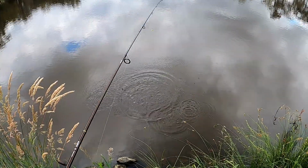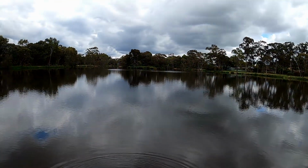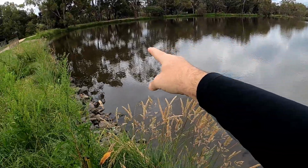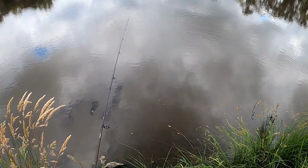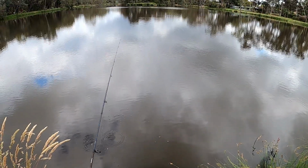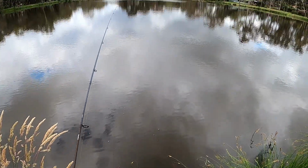Yes! Oh, he got off! Bugger! I finally found him. I started over there near the island and I've been casting my way up around here. I finally had a hit. I think it was a little redfin. He hooked up but he got off again. I was half daydreaming, it's my fault. I probably should have struck a little bit, but anyway, where there's one redfin, there's usually more.